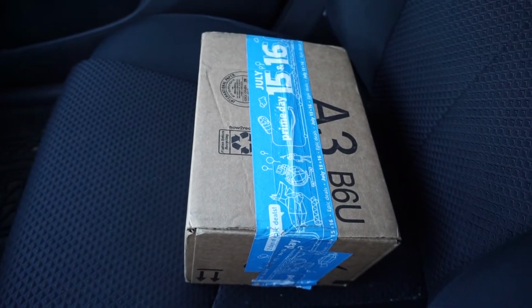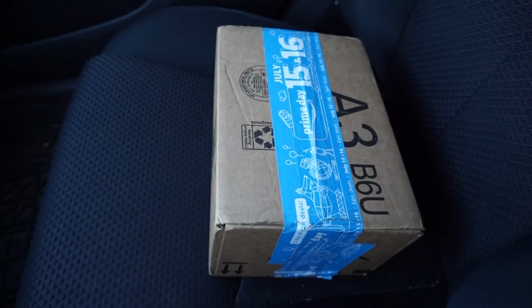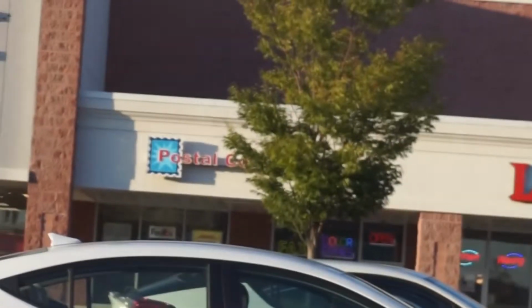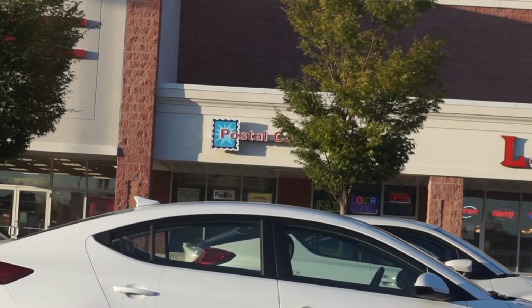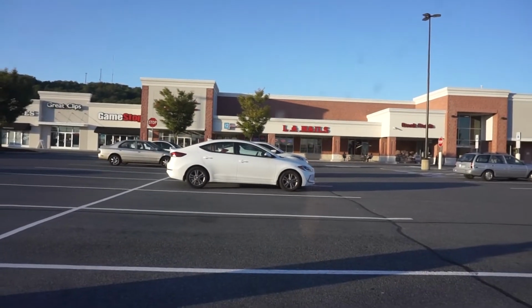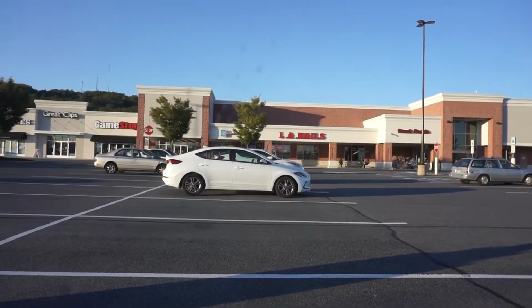All right, so I'm going to be delivering this package. The post office is currently closed, so I'm taking it to a location called Postal Connects. I'm not sure if this is in every area, but basically what you could do is just drop off the package when your post office is closed and they'll take care of it for you. The awesome thing is that they're open usually until 8. It works out better for me because of my work schedule, being able to drive home, package everything, and actually get it shipped out that same day.